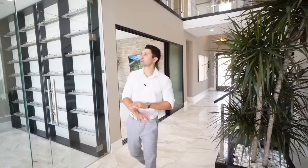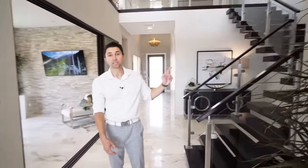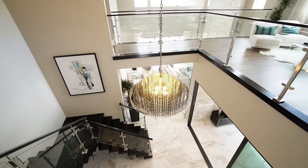All right, we're back inside, and we just showed you everything on this first level, the inside and the backyard, but now we've got to head upstairs and show you guys some of the bedrooms. Heading up the modern staircase, we get a little bit closer to that chandelier in the center of the house, but here we are as we head up.